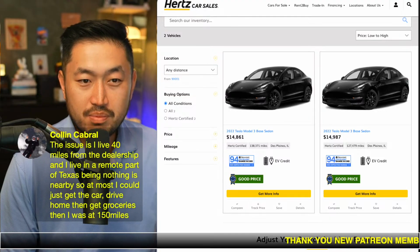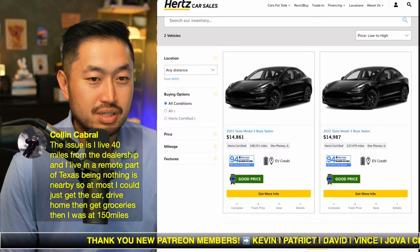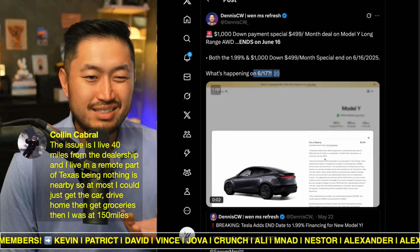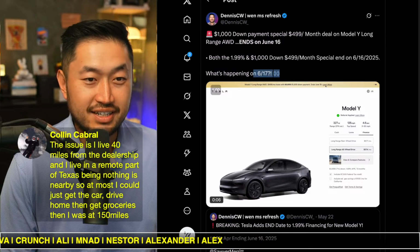The issue is I live 40 miles from the dealership and I live in a remote part of Texas, where nothing is nearby. So I could get the car, drive home and get groceries, and I'd be at 150 miles. Ooh, okay. So then, yeah, that pretty much kills all of your test drive. I guess, yeah. And even if you explain to them, they probably wouldn't be able to do anything because everything is pretty much further in Texas, for sure.